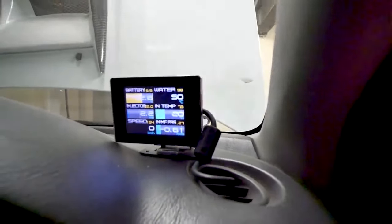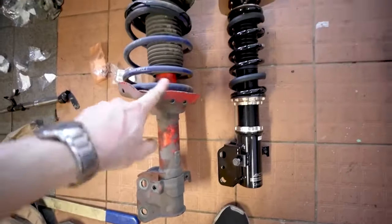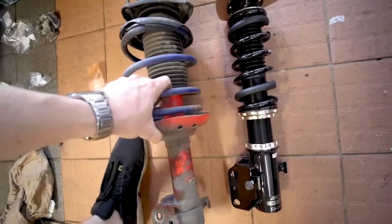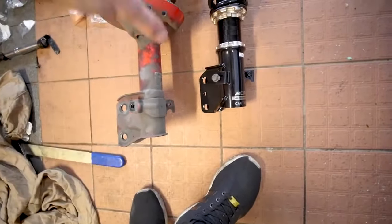Pressure light's gone. Looking good. I've got some mad new tires, got the semi-slicks on the steer tires. So I've got the old struts here, and these are the new ones. What I'm gonna do is roughly set the new ones at a similar height to what the old ones were.